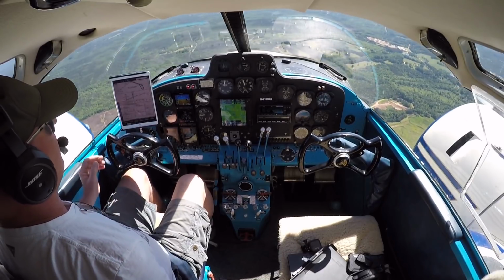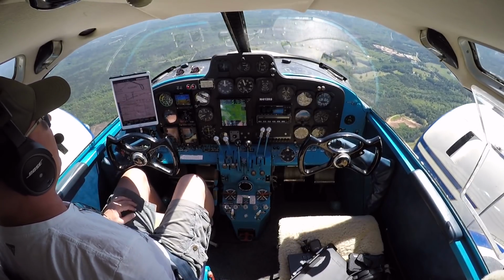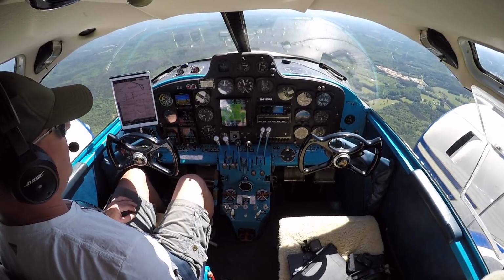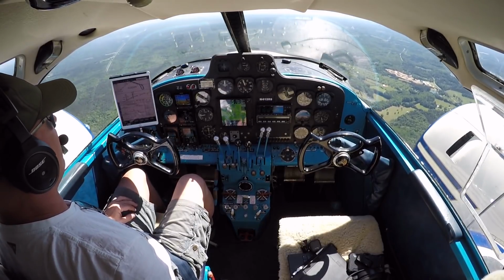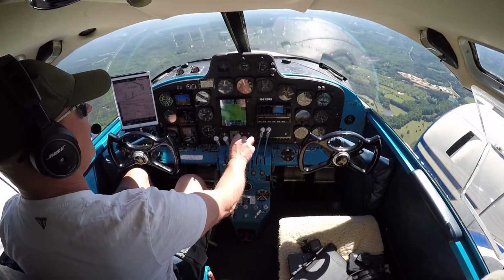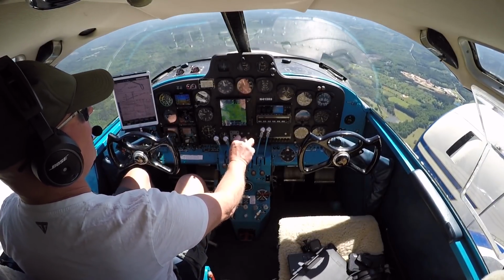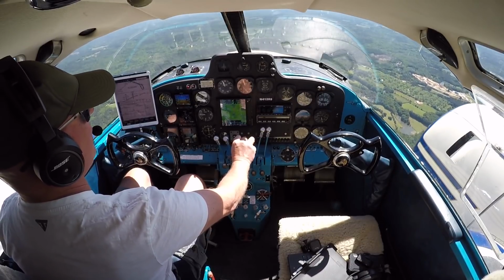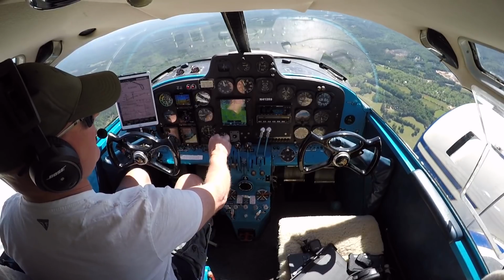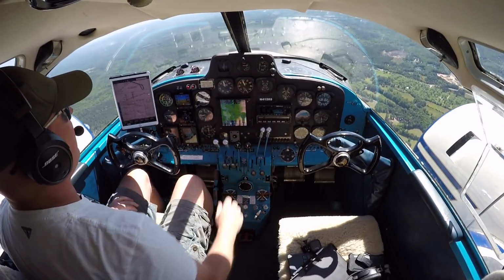Now, it holds its altitude, but for some reason, occasionally, I've got to get my servos adjusted just a little bit because the trim actually hunts a little bit. So we're going to go ahead and pull this back to 1900 RPM, about 27 inches.